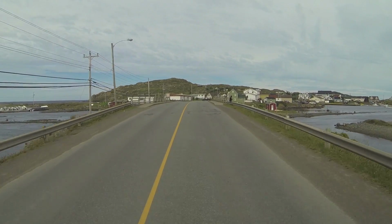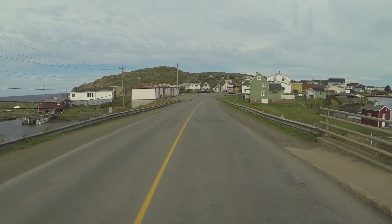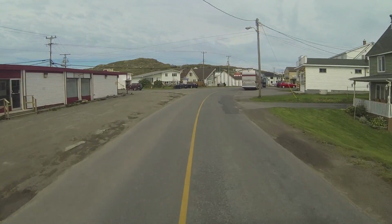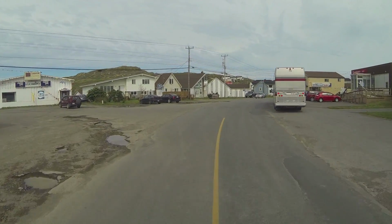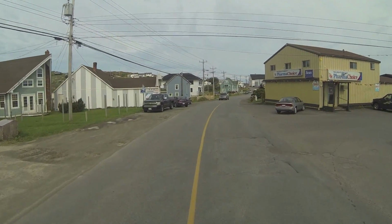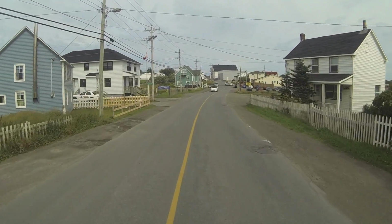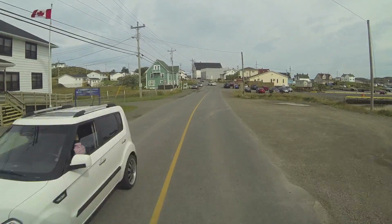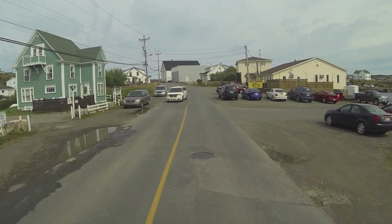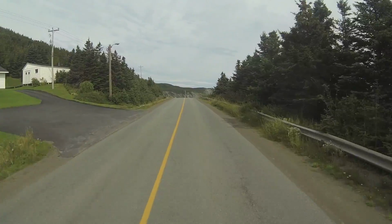So this is the village of Twillingate that we're going through. And this is what a traditional Newfoundland outport village looked like. Sort of a long strip. There aren't very many side roads. There may be a few that come and meet the main road at right angles, but there aren't very many. Most of them are long strips of commercial businesses and houses all facing onto the main road. And many of them have waterfront access as well. Most of these people would be fishermen.